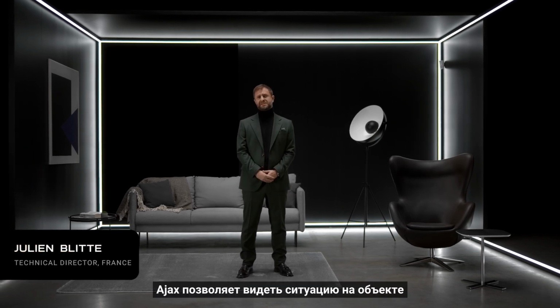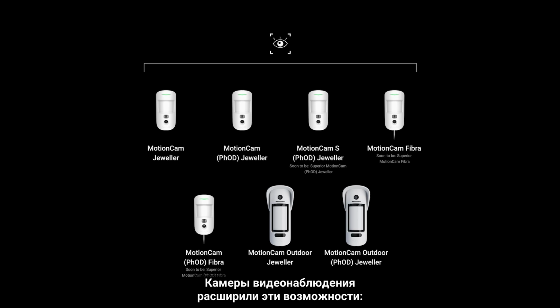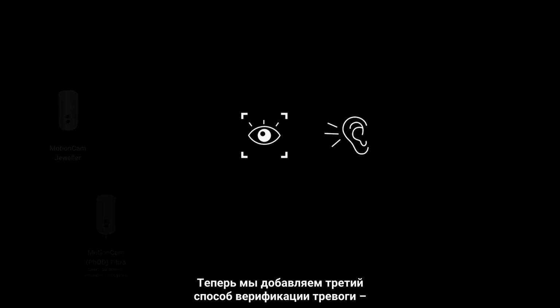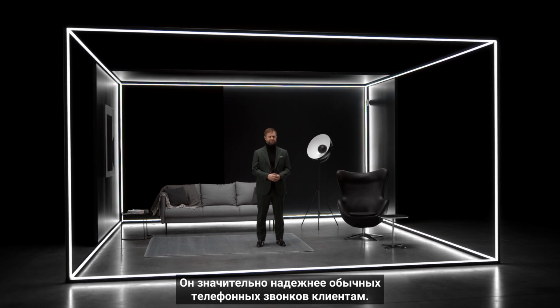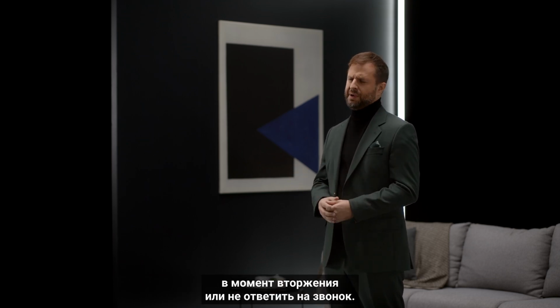With Ajax, you can see the situation in the facility using motion detectors with photo verification. Video surveillance cameras expand this capability. You can not only see, but also hear what's happening on site. Now, we're introducing the third option, audio alarm verification. This method is far more reliable than simply calling the client, because the client might not be on site at the time of the intrusion or may not answer the phone.